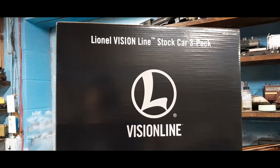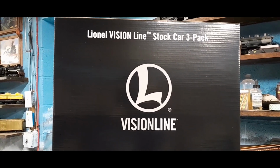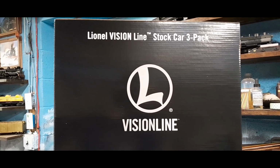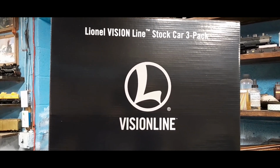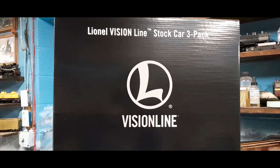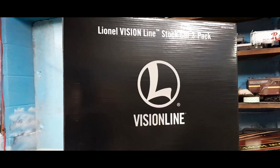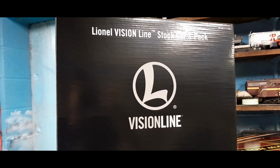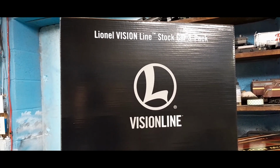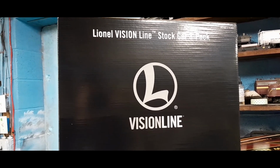Alright, these are the Vision Line stock cars. They make the pig sounds, and we actually just had this in episode 18, our New Year's one that we just put out Saturday, and you can see these cars on the track and performing. Well, at least one of the cars I was playing with to check the pig sounds out, so that one you can check out, like I said, on episode 18.